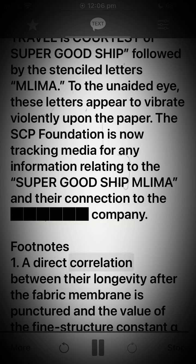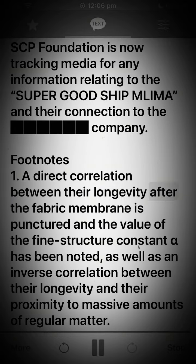A direct correlation between their longevity after the fabric membrane is punctured and the value of the fine structure constant, Greek letter alpha, has been noted, as well as an inverse correlation between their longevity and their proximity to massive amounts of regular matter.